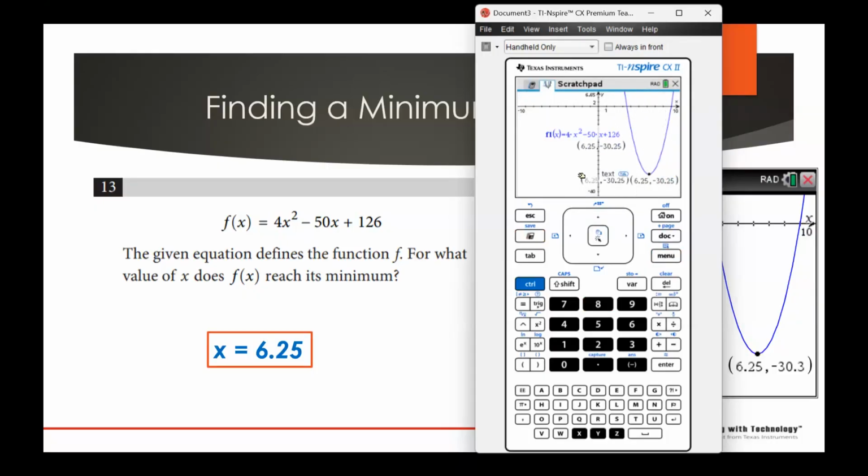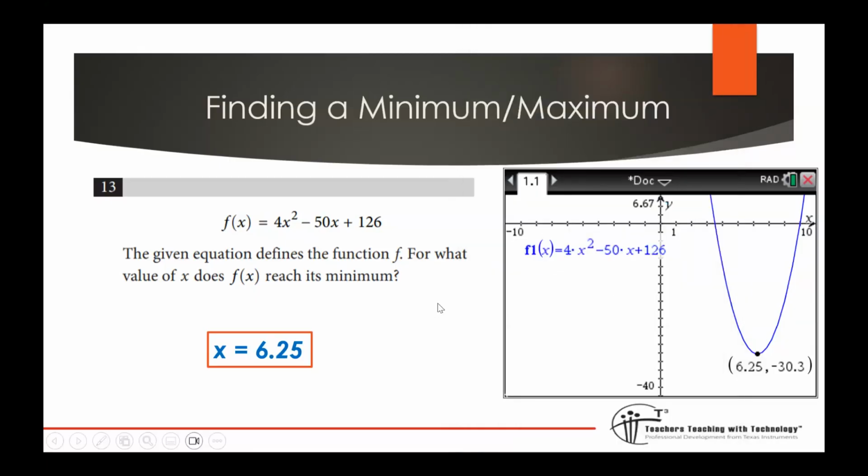Another neat thing, Scott, I remember, is I always like to hover over one I want to see more of and press that plus button, like, hey, show me more digits if they're available. I don't know if I can do that here in the SmartView, but on your handheld you can if you hover over. I think we actually have exact values here. The 6.25 and the negative 30.25 happen to be exact, which is why we're only seeing the 2 places. Perfect. Okay, so that's finding a max or min.